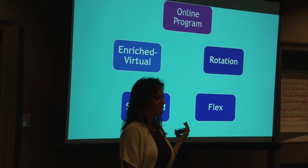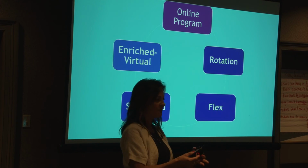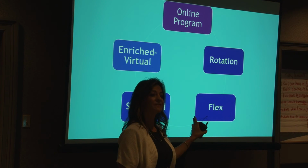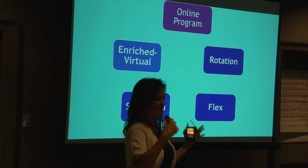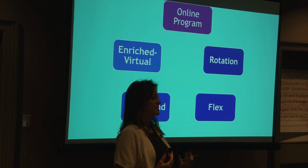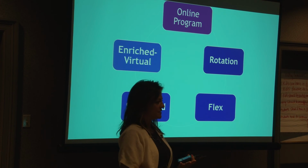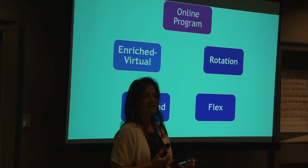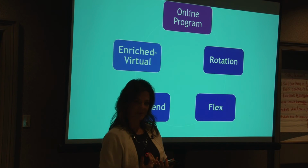So you've heard of the flipped classroom? That's a flex model. That's not a model of blended itself, but it does fit in the category of flex. Flex models are where you have a teacher offering the instruction in a classroom, however that looks, and then part of the time, students are accessing instruction from home, from wherever, outside of the walls of the classroom.